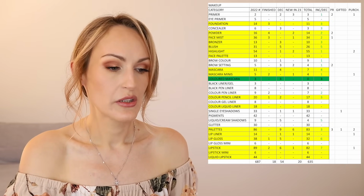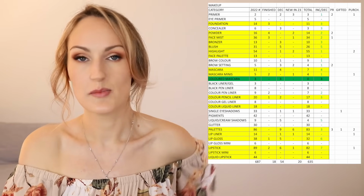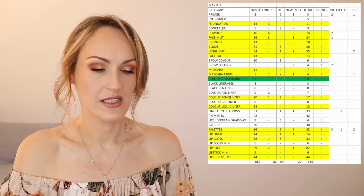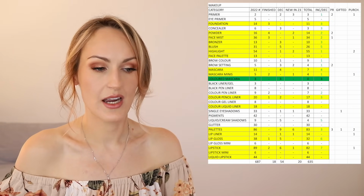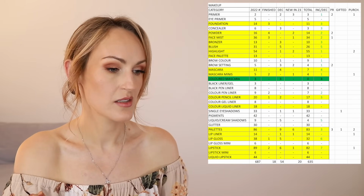So I started the year with 38, I finished 1, decluttered 5, and that leaves me with 32 products. For lip gloss minis, I started the year with 6, and I still have that many. Lipsticks, I started the year with 89. I finished 2, decluttered 6, and I have 1 new one come into my stash, leaving me with 82 products.